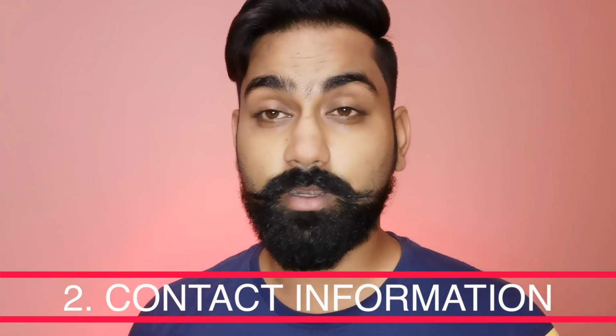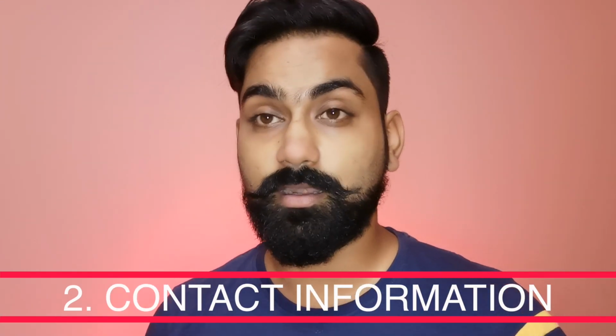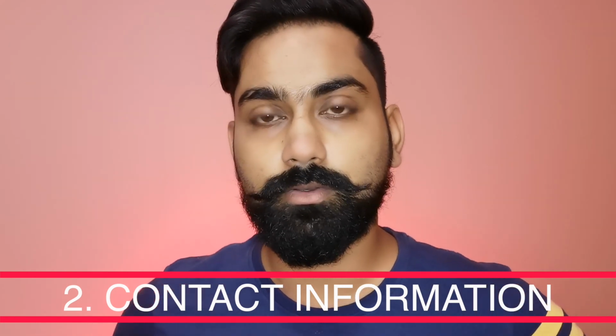Element number two, your contact information. As we have already discussed, you need to first of all have a very professional looking email address. It doesn't matter if it is on a public hosting, which is your Gmail, Hotmail, Yahoo, Rediff Mail, stuff like that. But apart from that, you also need to make sure that you put in your phone number correctly, because a lot of people make a mistake there too.